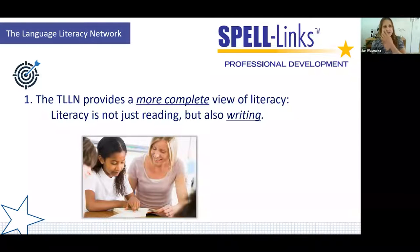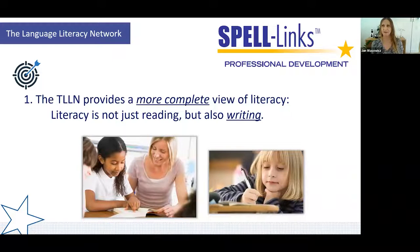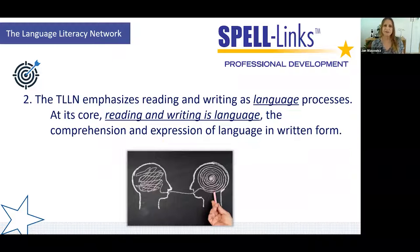So my goals in setting out to create the Language Literacy Network were, number one, to provide a more complete view of literacy. We know that literacy is not just reading, it's also writing. So a complete view of literacy as both reading and writing. I also wanted to emphasize reading and writing as language processes. Now, yes, there are many other processes at play during skilled reading and writing: attention, working memory, cognition, all kinds of things. But at its core, reading and writing is language.